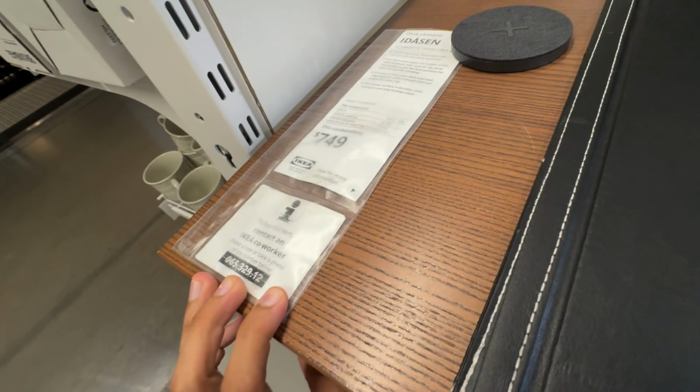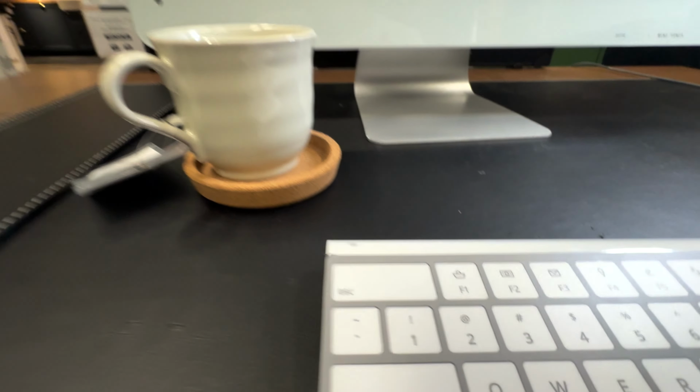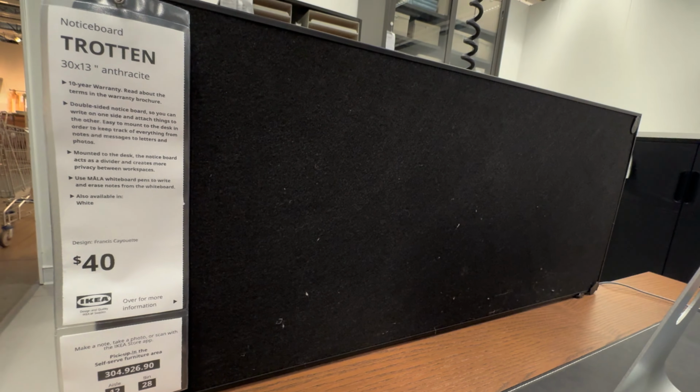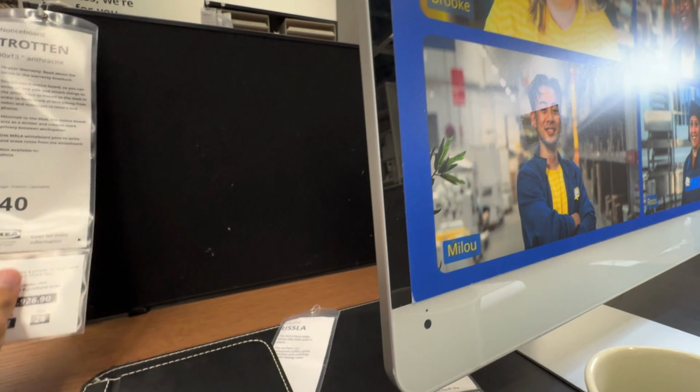This desk is a lot. $749 for this? Just because it moves. Yep. Oh, look at this notice board. This whole thing's a notice board. Look, you need this. What is that for? To put stuff on. Oh, a notice board. Yeah.